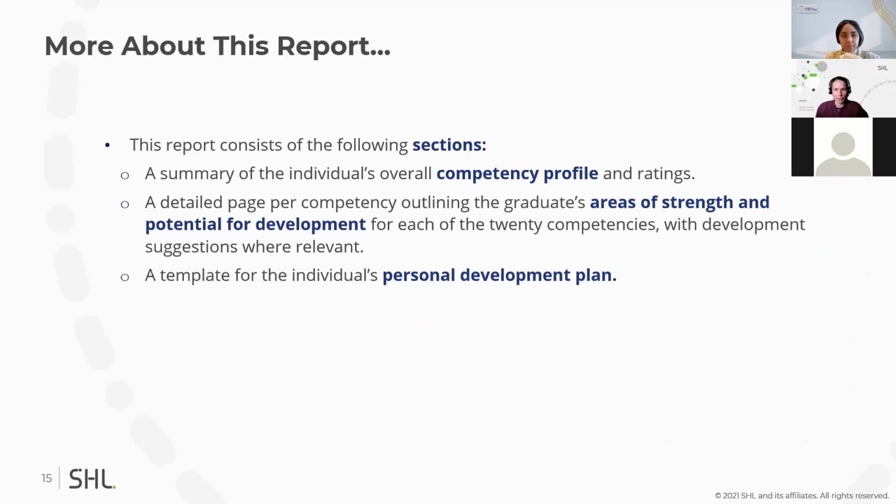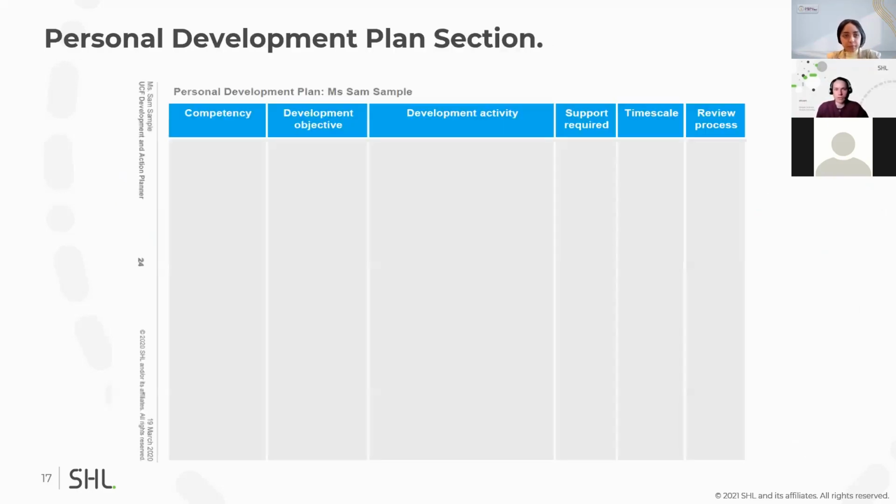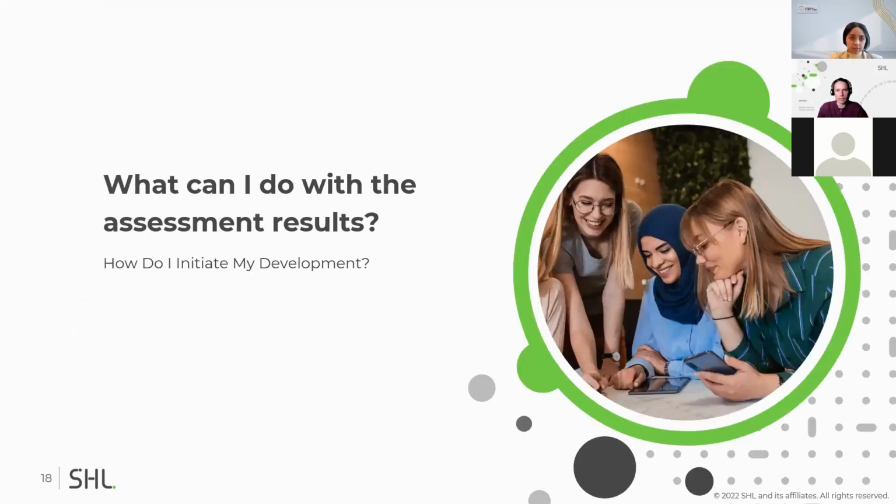Okay. You also have your overall rating, and there's also a template for a personal development plan, which I will just show you. This is what it looks like. My suggestion is always to transfer this onto an Excel document and work from there. And what's really nice is that in the report, you do have development tips again that you can work with.